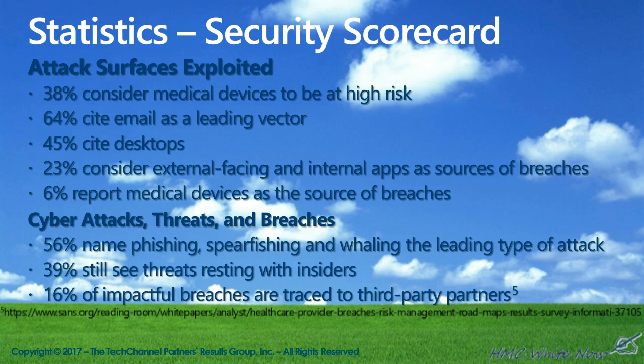56% talk about phishing, spear phishing. This is ransomware and phishing attacks. 1/3 still see the threats resting inside the organization, not coming from outside. 16% of impactful breaches are traced to third parties, external organizations that interface with their healthcare organizations.